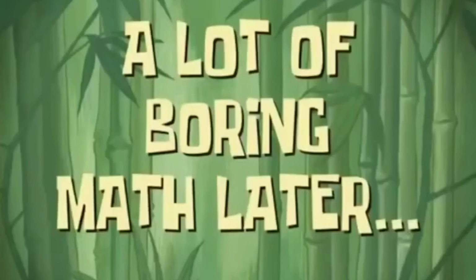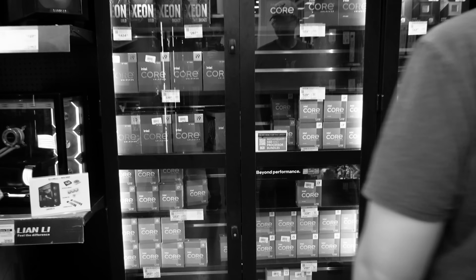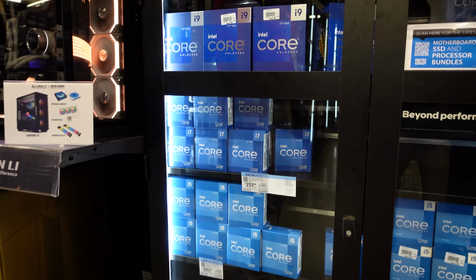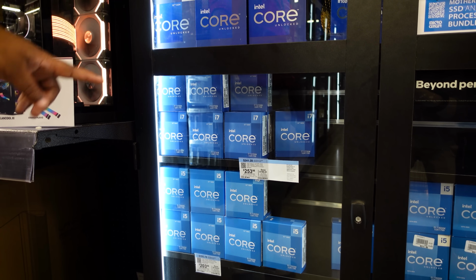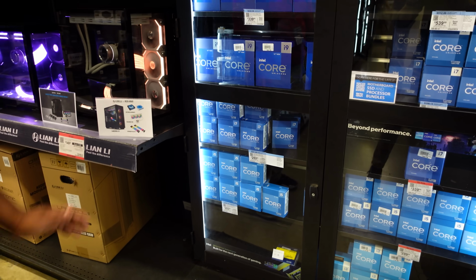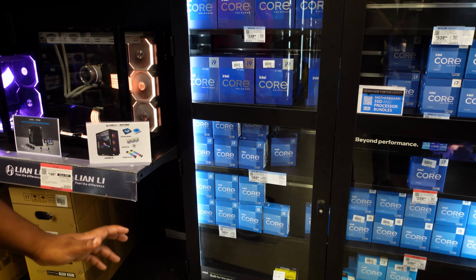Okay. A lot of boring math later. All right, Kenny, you think you got what you want? Yeah, looking pretty sweet. Ah, my favorite part of the store. 12700K, maybe 12400K. Those guys have some really good pricing. 253 for the 12700K, which is really, really good. I'd probably go for that one. But it's up to you.